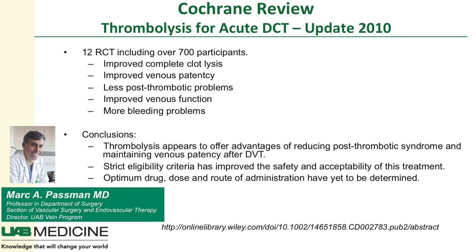Based on a Cochrane review, a little more recent data updated in 2010, this looked at 12 randomized control trials that included over 700 participants. And again, across the board, they noted improved complete clot lysis, improved venous patency, less post-thrombotic problems, and improved venous function. However, there were some bleeding problems also noted.